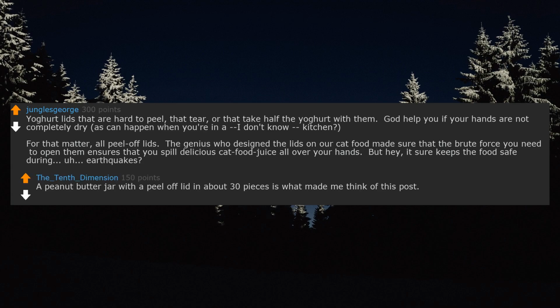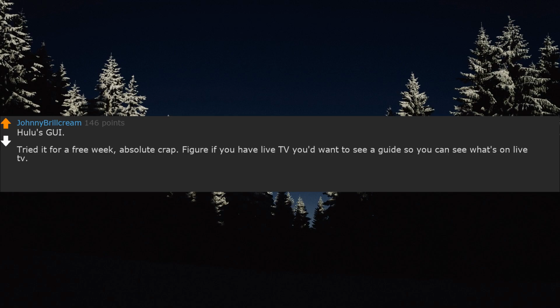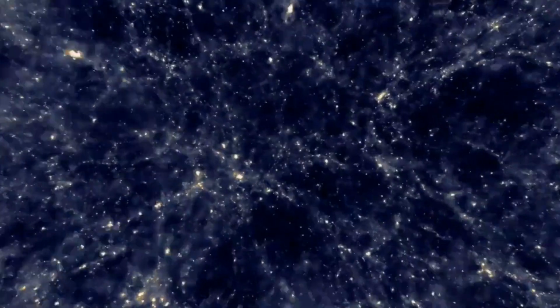A peanut butter jar with a peel-off lid in about 30 pieces is what made me think of this post. So frustrating. Hulu's GUI. Tried it for a free week. Absolute crap. Figure if you have Live TV you'd want to see a guide so you can see what's on Live TV. Nope. They recommended shows I'd like to watch.